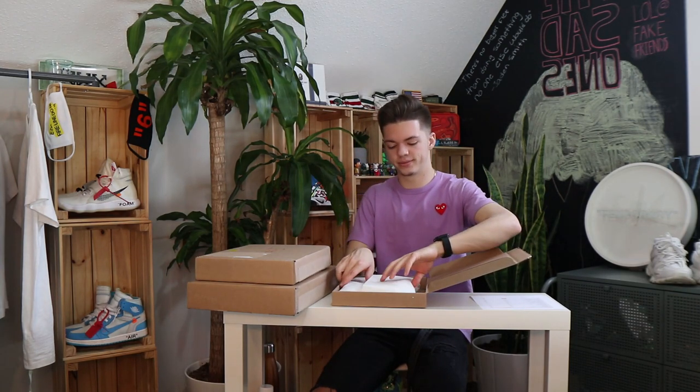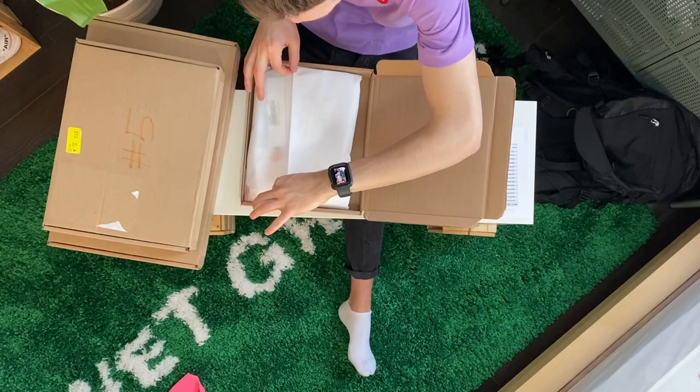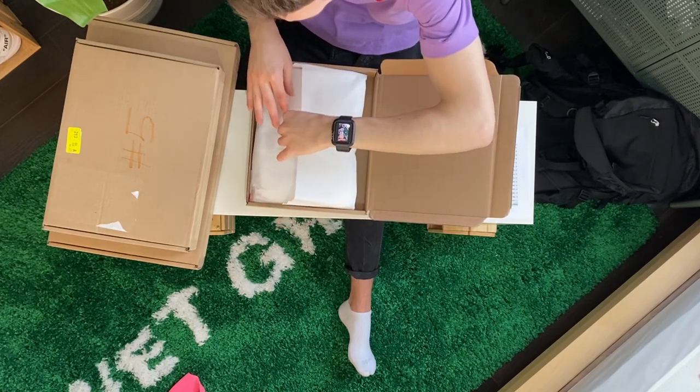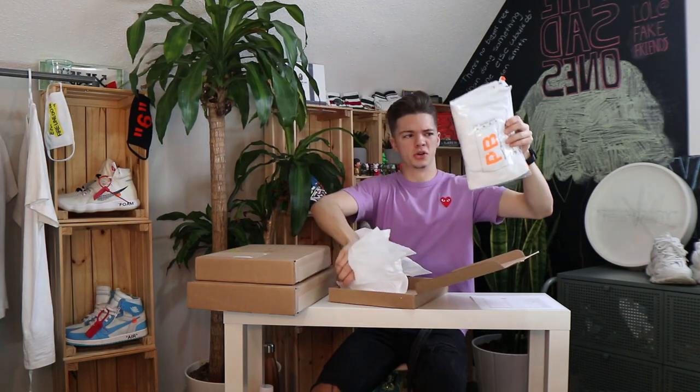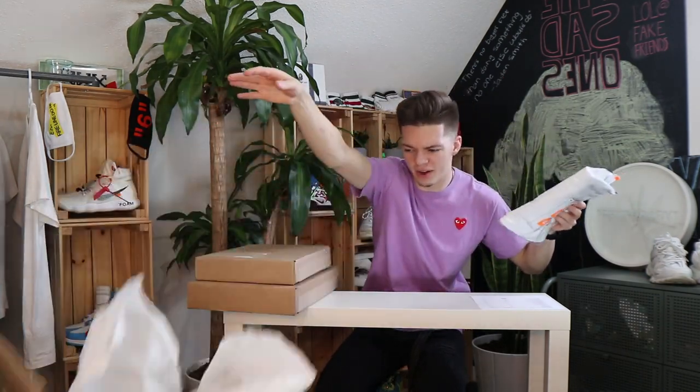And hopefully the crinkly crinkle paper is not too crinkly. Do it very quietly. Who are we kidding? Who are we kidding? I'll just talk loud over that.